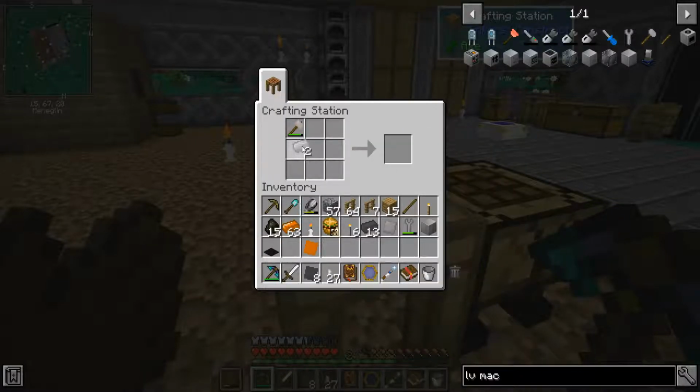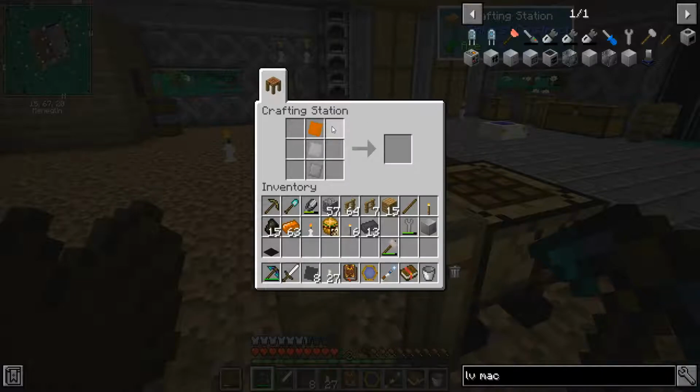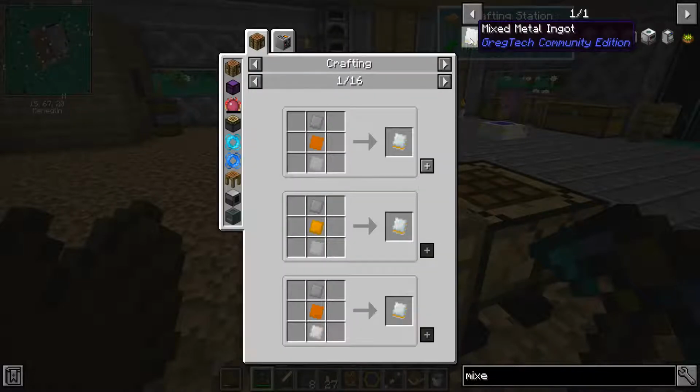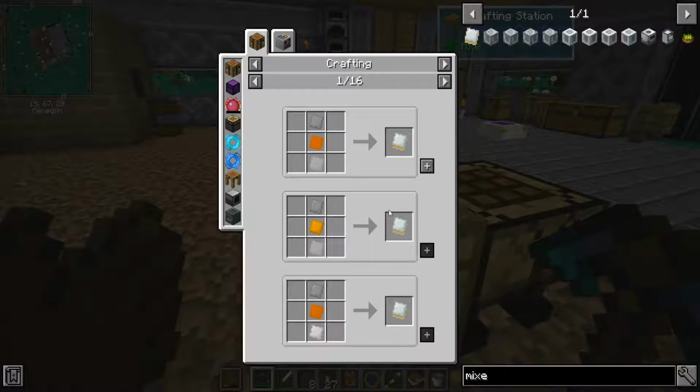I don't know. The pack itself is lending to be quite difficult. Guessing that's not the recipe. Anyway, mixed. This one. Iron, bronze, tin.